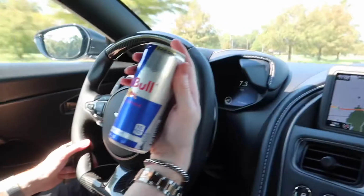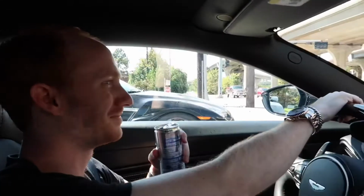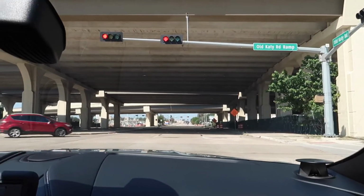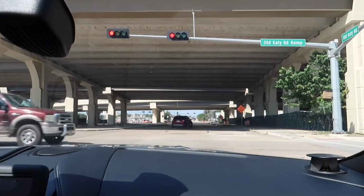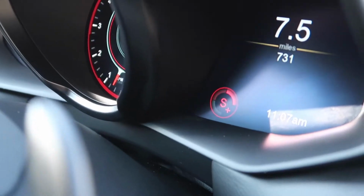I'm holding on to my face. You can see this GTR just found us in the wild. We're just trying to be on our route to Brenham. So more racing today, guys. Just straight GT mode. It's never average.